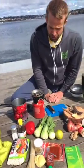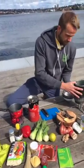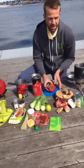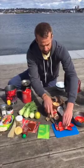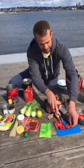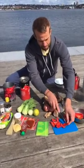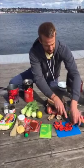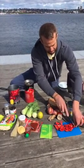And I think we should get cooking because I'm getting hungry. So first step is to chop some of our ingredients. Packable cutting board, it's really helpful. Just cut this in some nice strips. The great part about cooking outside is that it doesn't have to be perfect. It just needs to be good enough to get in the pot and then get in your mouth.